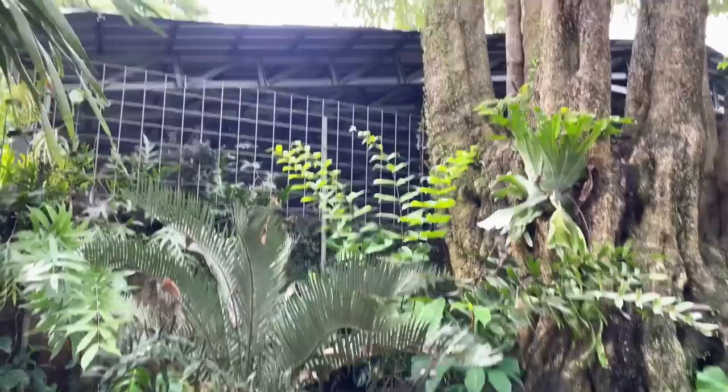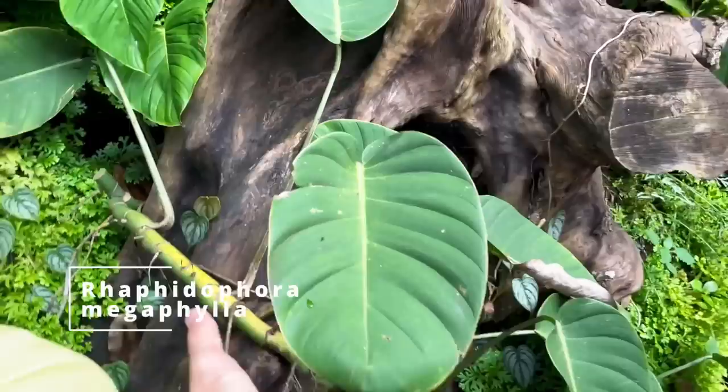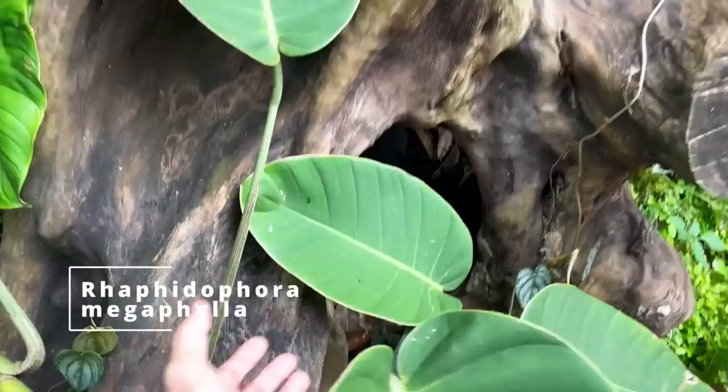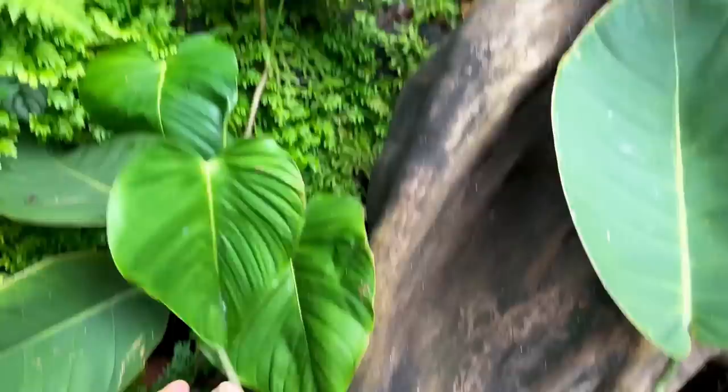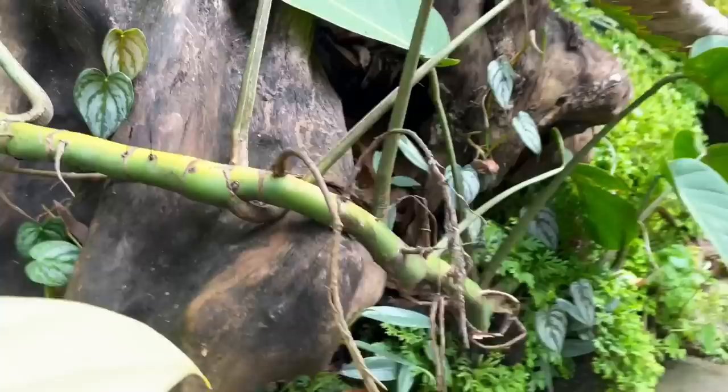It's Rhaphidophora megaphylla. Actually, this is from Thailand. No, it's not philodendron. Looks like philodendron, but it's Rhaphidophora. Beautiful, look at the fat leaf. It's a climber, but terrestrial.